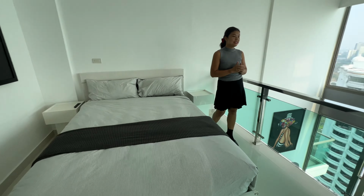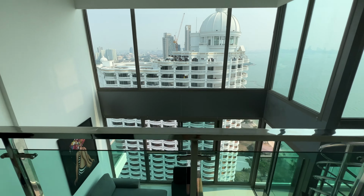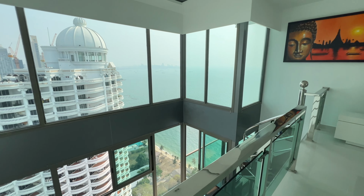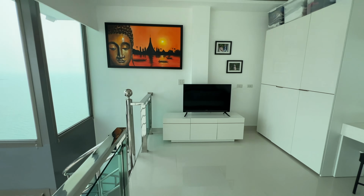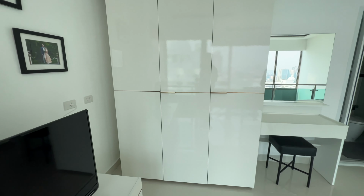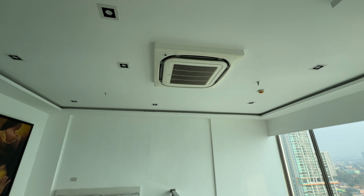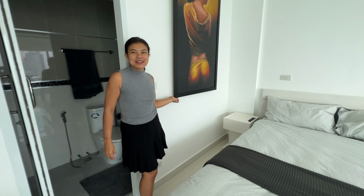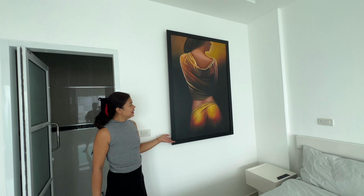Here's the bedroom. It's a nice little bedroom spot. You can still see the ocean from the window. So when you're in bed over here, you got the view. It's awesome. Got TV. We have some storage here, some closet space. And then right above you, we have the aircon. And the nice thing. It's pretty good.